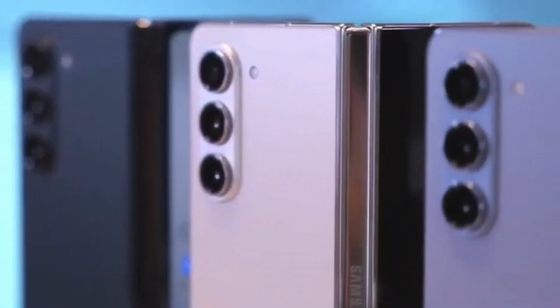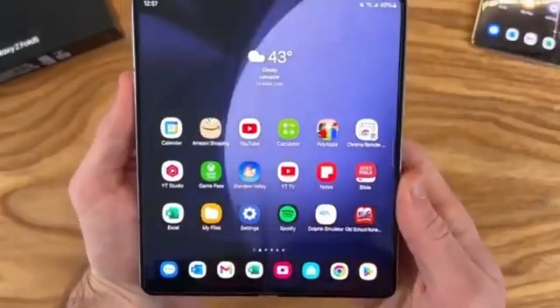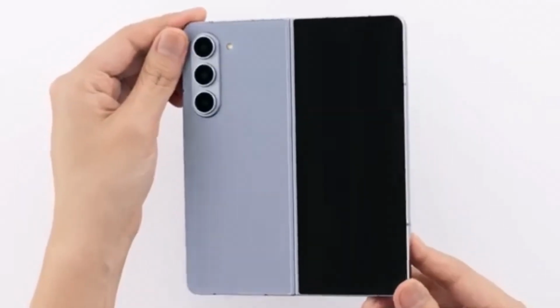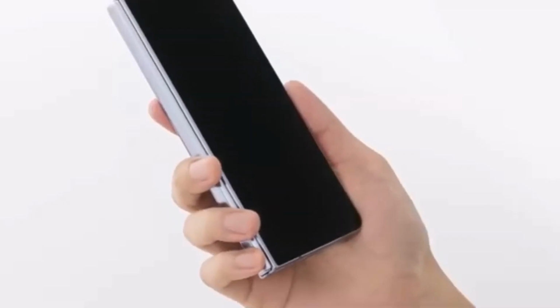According to the folks over at Android Headlines, the Galaxy Z Fold 6 Ultra could also be launching in China. This is particularly interesting because it seems the rumored Galaxy Z Fold 6 Slim, which we've been hearing about with its slimmer body, bigger displays, and larger battery, might actually be the Chinese variant of the Fold 6 Ultra.